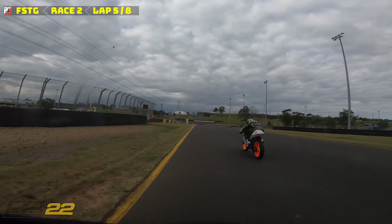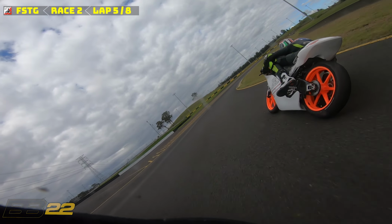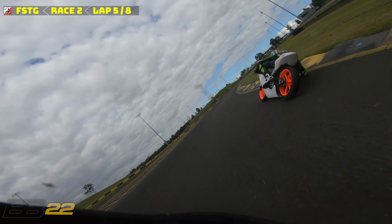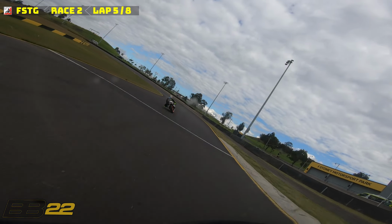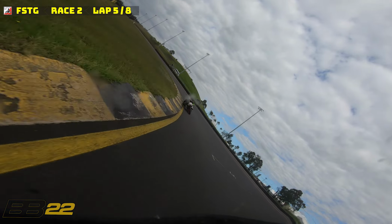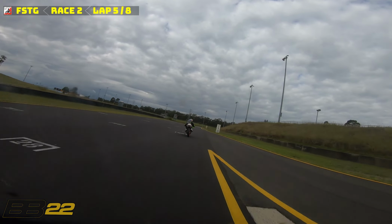Coming off of turn 3, Levi's taken a big look back just to see where we were. You can see just how much time he lost by lifting his head, rolling off the throttle a little and looking back. That actually brought him back to me to the point that I was capable of touching him going into turn 4.